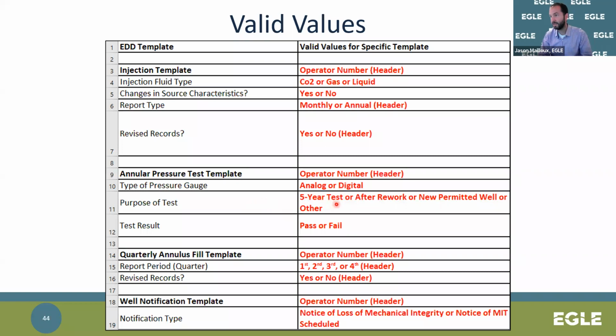Purpose of the test. You could put 5-year test, after rework, new permitted well, or other. But if you put an option other than these, it's going to say you have a validation error because you put in a term it's not recognizing. And of course, pass or fail as the test result. You can't put, kind of did okay.